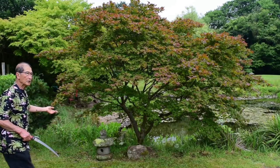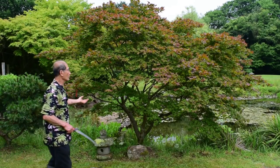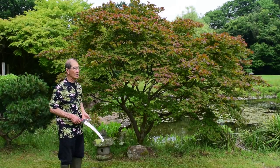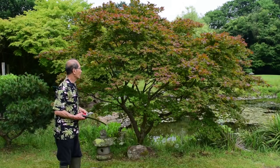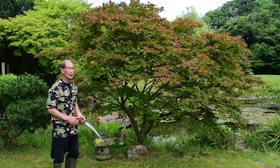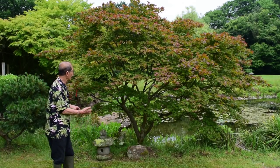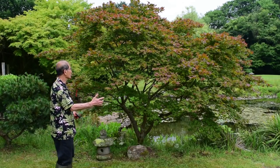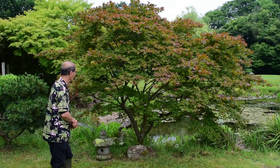But like all Japanese gardens, all the trees, and in fact every aspect of the Japanese garden, is really for viewing. Although I call this a stroll garden or garden for walking in, you still need to have beautiful views. And the view that the camera is looking at now is the view that most people see as they come towards this Japanese garden of mine.